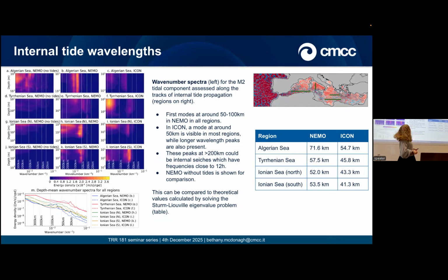So what we can see is that the first modes are usually around 50 to 100 kilometres, and this is pretty comparable with global values from the literature, or maybe slightly shorter wavelengths than the global values. In ICON, it seems to be a bit shorter again, more like 50 kilometres than 100. There are some longer wavelengths present. There's some peaks around 200 kilometres as well, which is a bit too long for internal tides.